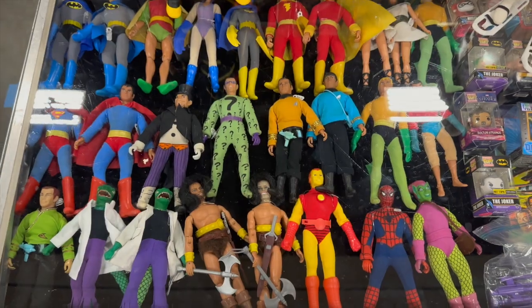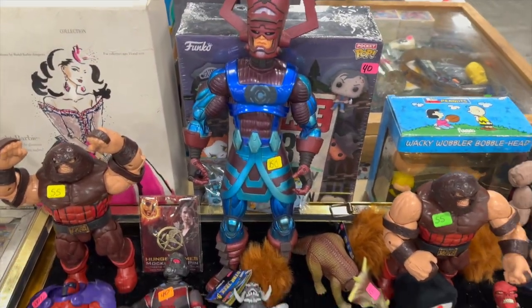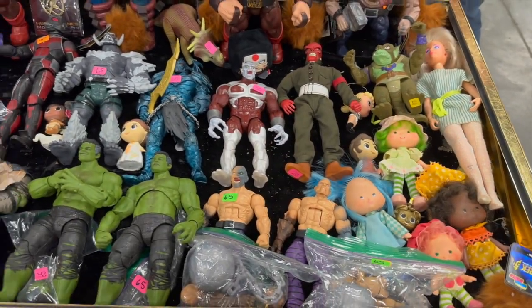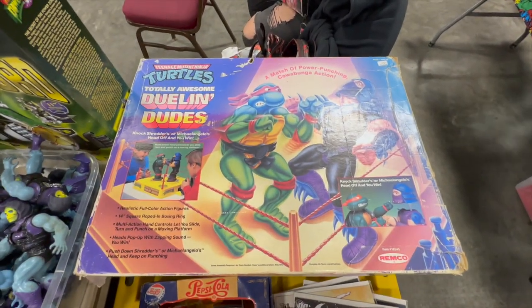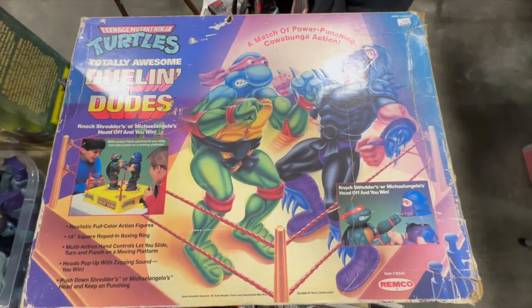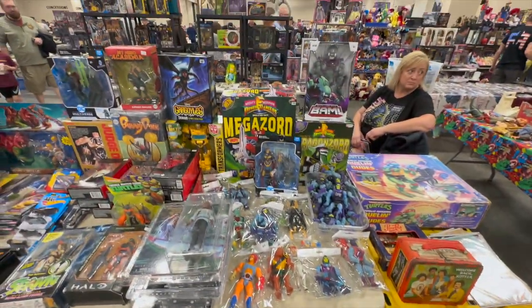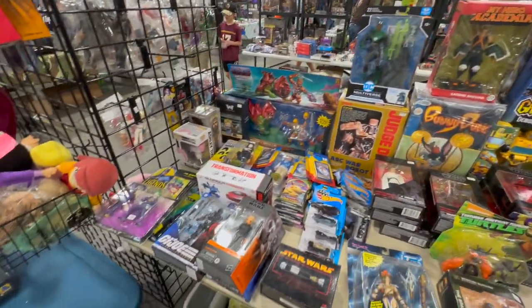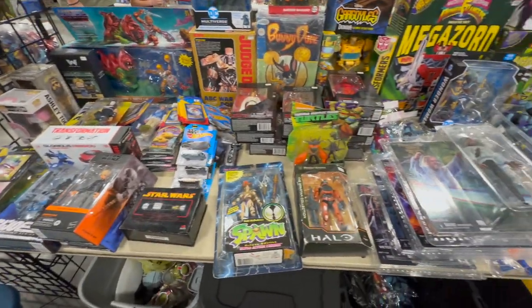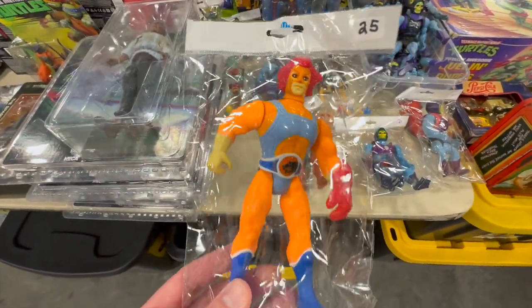Hey guys, got some cool Migos. And then some of the Build-A-Figures down here. Some of the Legends built. Yeah, that's still 150. That is right there, guys. Cool indeed. Some original Megazord there. It's a really nice line. He just doesn't have his stuff with him.